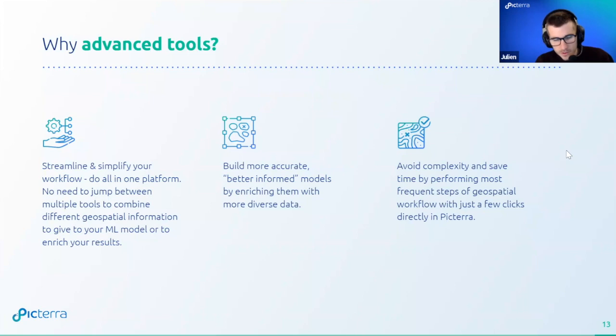I also want to say, before I move on to dataset recommendation, that we are just getting started with tools and we have some ideas to add new ones. But obviously, we would also be very interested in learning about what you would like and what problems you're facing that you feel are inefficient and could be covered by a Picterra tool. So if you have this kind of feedback, we are always super happy to discuss it and learn from it.